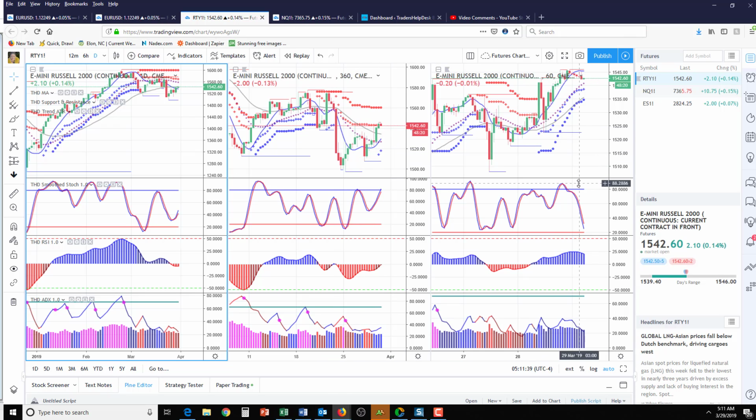So I do think we're going to probably get some downward movement. I am going to be watching it closely because if this plays out on the weekly, then we're going to get some really strong downward movement.